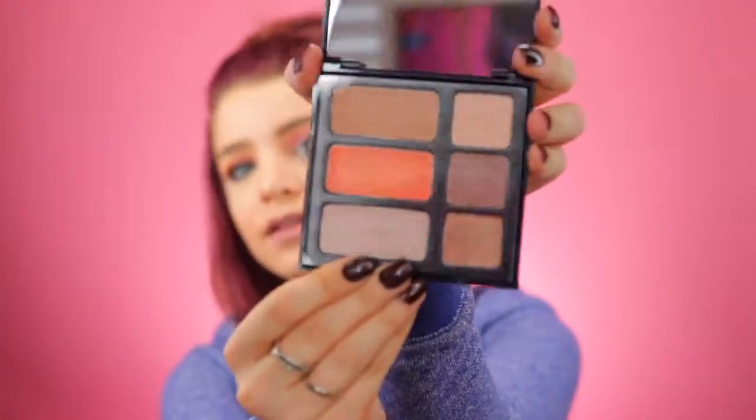So this looks like it's going to be a day and night face palette. Love the packaging on this. This is so fun. So let's see. Ooh, this looks really pretty on the inside. Here's what the palette looks like.